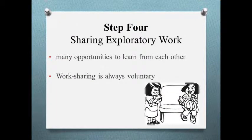Step 4 is about sharing exploratory work. There are many opportunities during guided discovery for children to learn from each other. They share and model their ideas, sometimes help each other during exploration, and at the end of guided discovery, they have an opportunity to share the work that they've done. Teachers must remember that work sharing is always voluntary. In order for students to feel free to experiment, they need to know they won't have to make their results public. Here's an example of combining step 3 and step 4 of the guided discovery process.